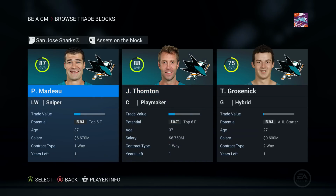So, I was looking through the trade block, guys, and the only solid players on the trade block are actually both Patrick Marleau and Joe Thornton. For whatever reason, San Jose has both of them on the trade block, so I figured, why not try and trade for them both? Both are pretty high rated, 87 and 88 overall. Trade value is not that high. 37 years old, $6 million salary, 1 year left.